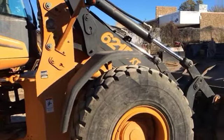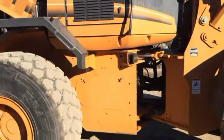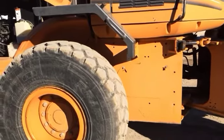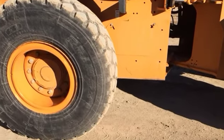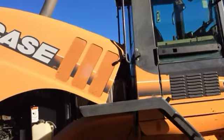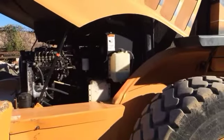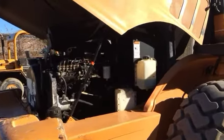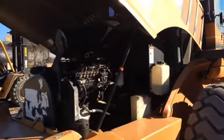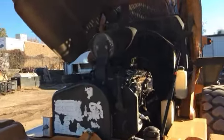This machine currently has 2,567 hours on it. The previous owner had actually changed out the hour meter, and I'll update either our listing or something when I get the exact hour meter reading. As far as manufacturers go, Case is ubiquitous out there. I mean, they're kind of the workhorse of the construction world.